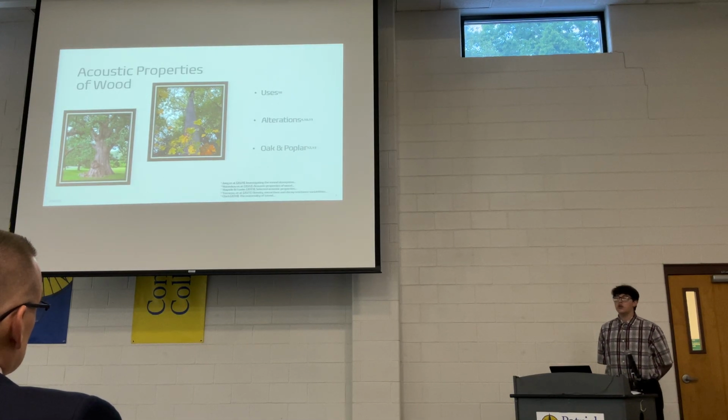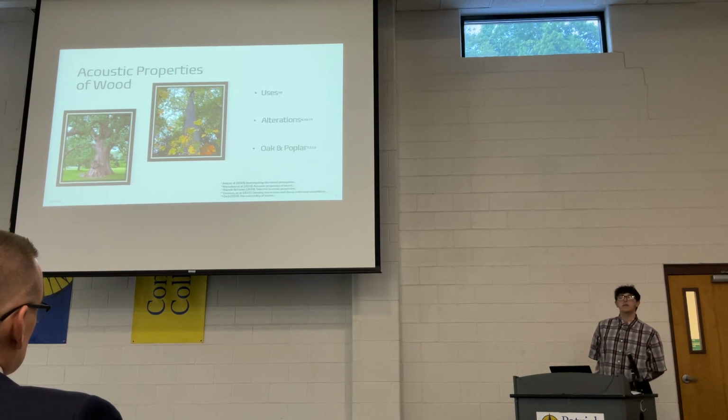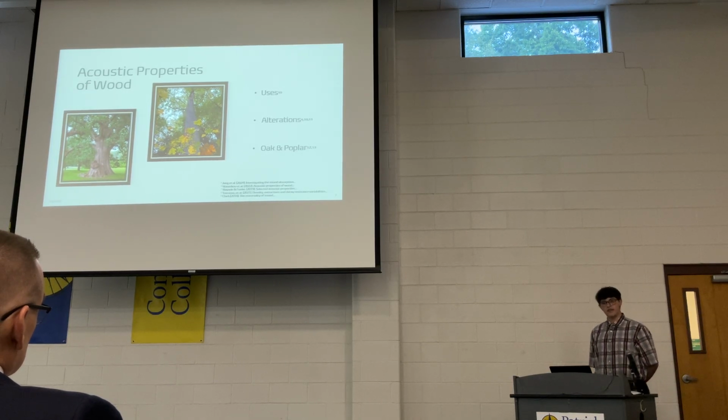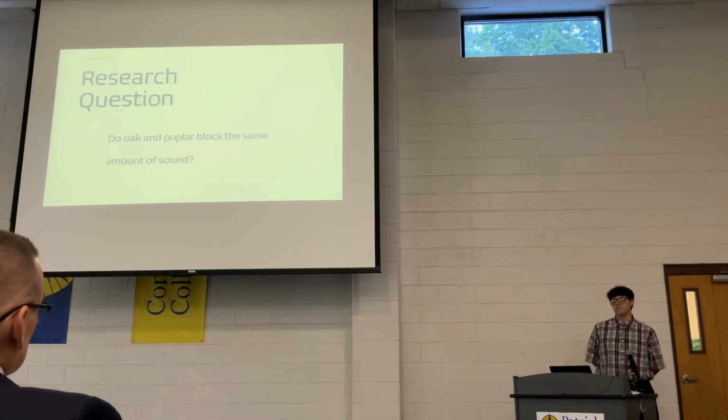Oak is much harder and denser in general, and poplar, although still classified as a hardwood, is softer and more porous. Harder and denser materials have been found to reflect more sound than they absorb, but the softer and more porous poplar has been found to absorb more sound than it reflects. This led me to my research question: do oak and poplar block the same amount of sound?